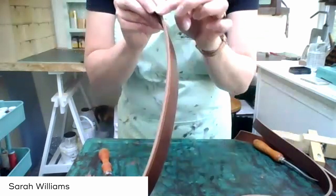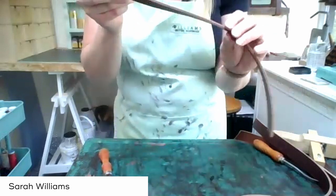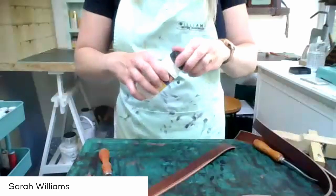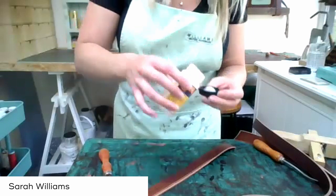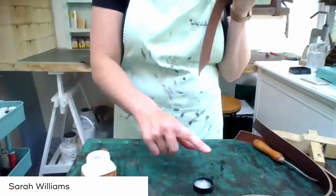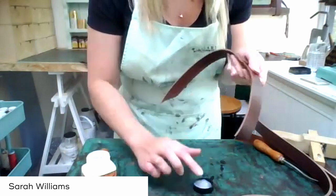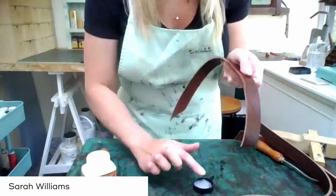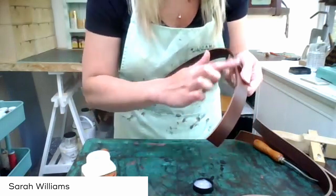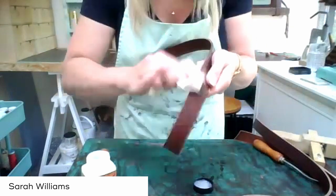But now you'll see this edge doesn't look very finished. So what we can do is burnish the edge now. We use this gum, and it's a completely natural product, so you can just dip your finger in it. It's not going to hurt you. You put it on the edge of the leather so it's nice and wet, and then we use a cloth and you just rub this.